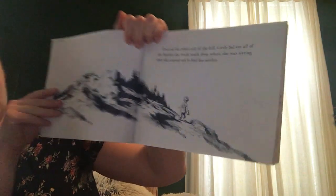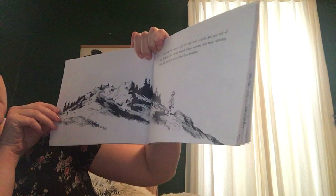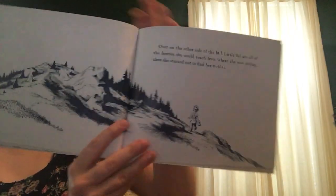Over on the other side of the hill, little Sal ate all of the berries she could reach from where she was sitting, and then she started out to find her mother.